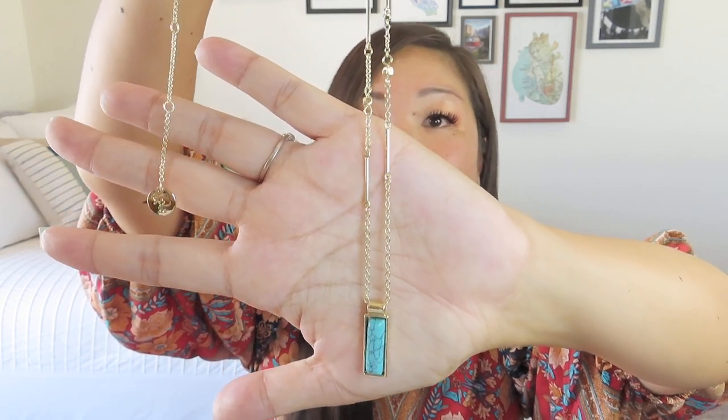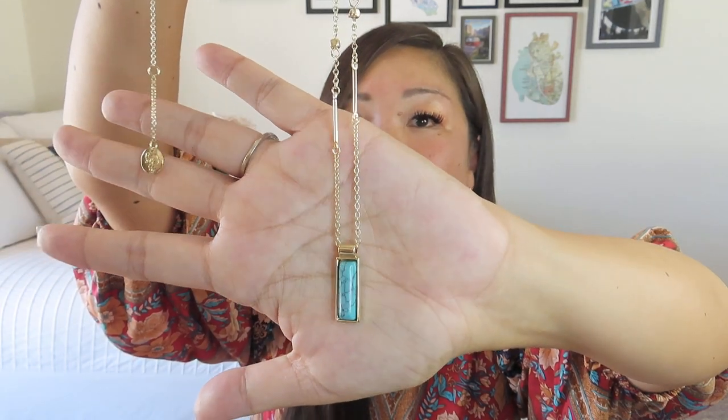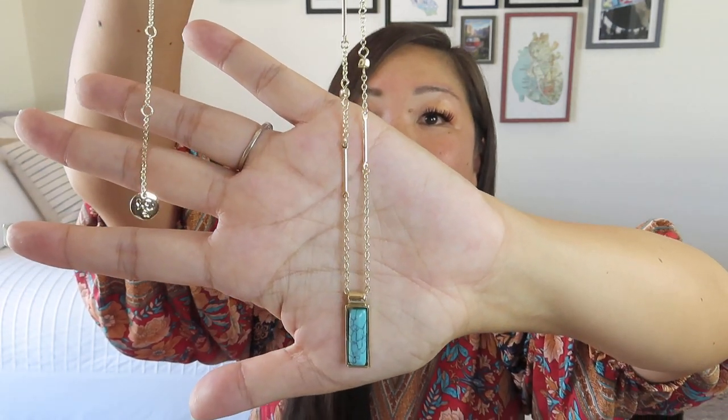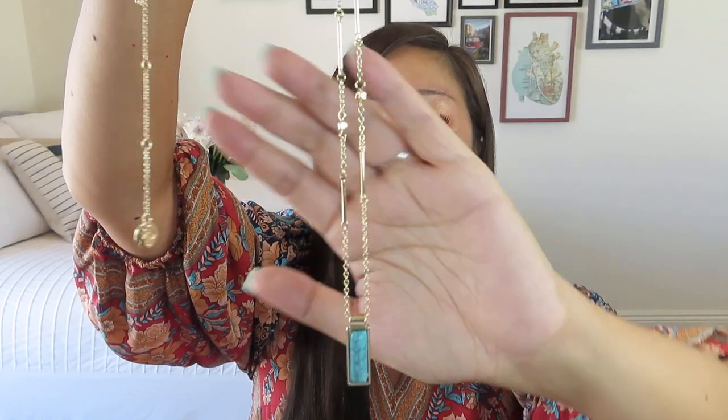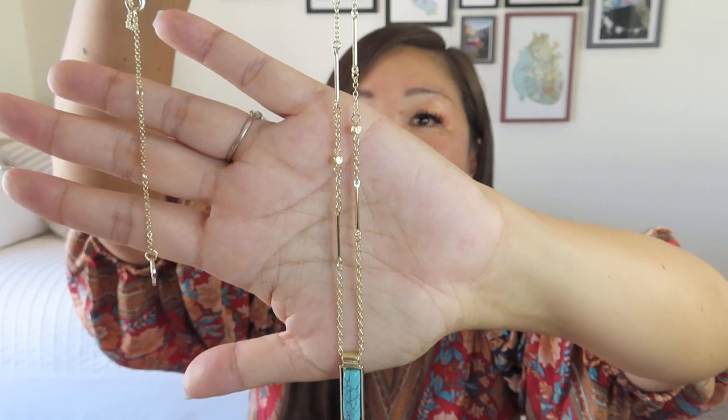But this time around it feels a lot more balanced, which again does go with the theme. So it's just that same bar, just like on the earrings, in gold, but I do love that intermittent chain with the individual links and then those smooth kind of beads that are on there. So that does add some interest to it. I just wish that it was shorter. If it was that regular length that I wear so often, I would definitely be wearing this a lot more.